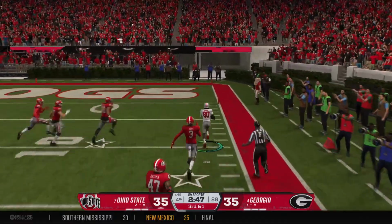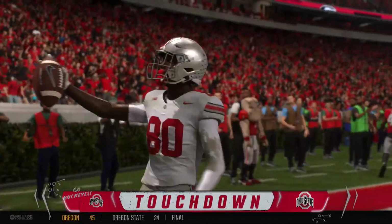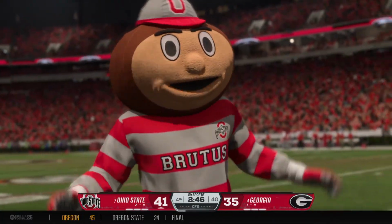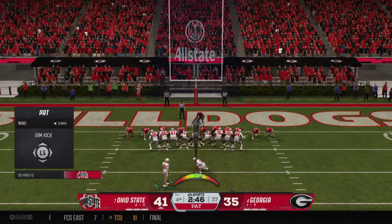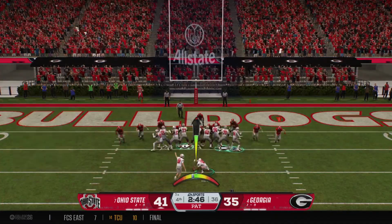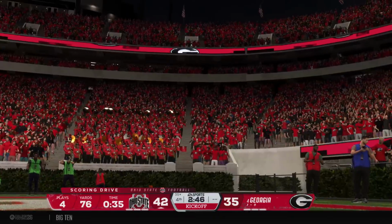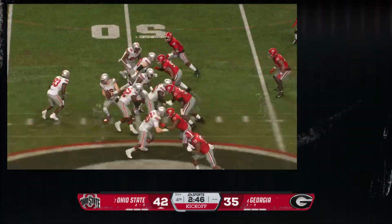In the clear at the 25. Touchdown, Buckeyes. They jump on top now here in the 4th. Well, another touchdown pass for this quarterback. Multiple scores on the day. He is in total control of this offense right now, and the defense just doesn't have an answer. The PAT is up and good. They lead by a touchdown here in the 4th quarter.